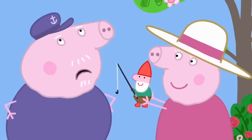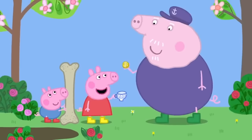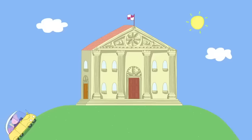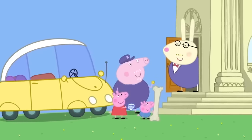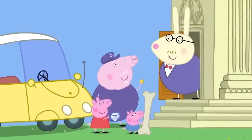Mr. Fox says it's an antique, very rare, one of a kind. Of course he did. Grandpa, do you think we really have found buried treasure? I'm not sure, but the museum would know. This is the museum. Hello, can I help you? Hello, Mr. Rabbit. We've dug up some treasure. Let's take a look at what you've got.